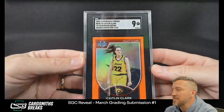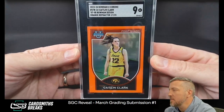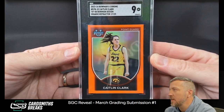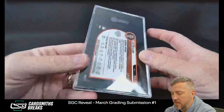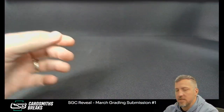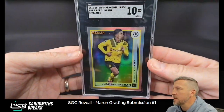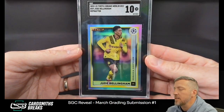Caitlin Clark. Look at that. An orange from Bowman U Chrome. 7-8 design. Got a 9. Nolan was excited to see the Caitlin Clark cards. He helped me put this submission together. He didn't really care about any cards except for the Caitlin Clark stuff. He was into that. So that should tell you something. And a Jude Bellingham refractor from Merlin, 22-23. That got a 10.